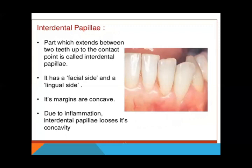Interdental papilla, the part which extends between the teeth.